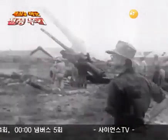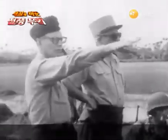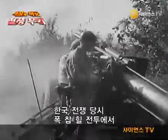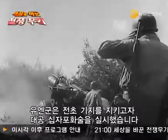The conventional use of artillery continued on from World War II. During the Korean War, at the Battle of Chop Hill, UN forces employed predefined box barrages to protect their outposts.